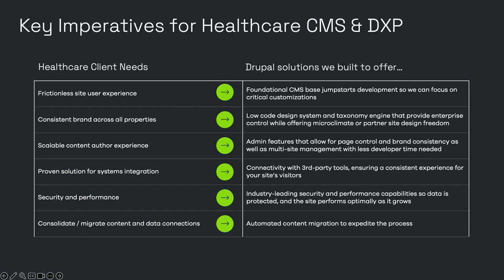And as we're looking at onboarding our healthcare clients to Drupal, we've come across the idea that there are essentially 6 different facets of needs that we see in healthcare across the board. These are the things that come up in every pitch and every CMS assessment we go into, and honestly, not just in healthcare but across all the industries we work in. These are the key imperatives we need for a CMS, extending to a DXP.